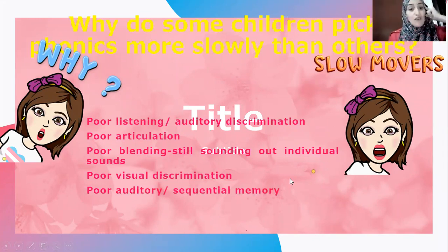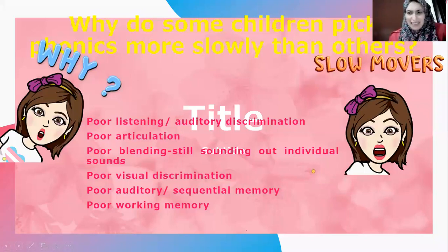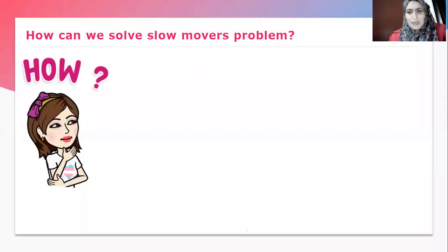Also, they have poor auditory memory. Some students are unable to recognize and to memorize what they listen to, what they hear. So this forms a big problem for them. And also poor working memory. They cannot remember things easily. They lack this.